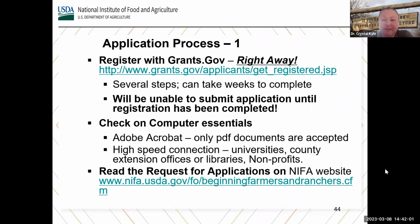Make sure you have a high-speed connection, and you're not losing connection, because that tends to mess up the application and mess up what you're submitting. Again, PDFs are different. I didn't realize that PDFs were different, but I'm learning that there are different versions of PDF. Make sure that the version you are using is the version that comes with Word or such. Do not use a PDF generator. For some reason, they do not go with our applications and they don't work.